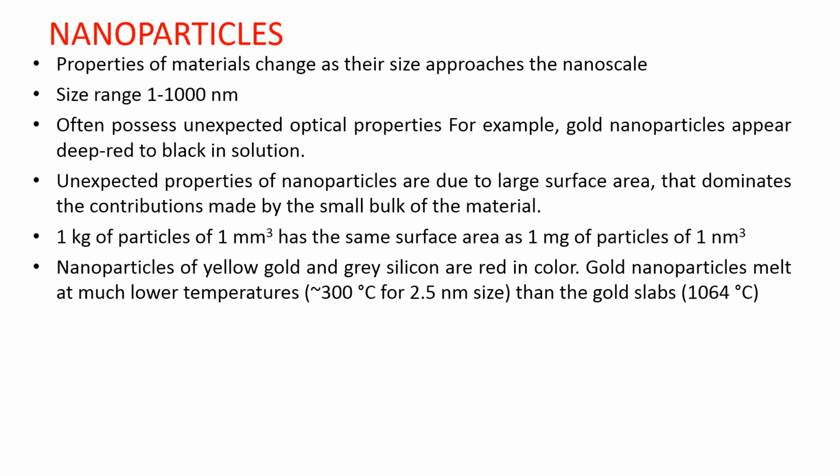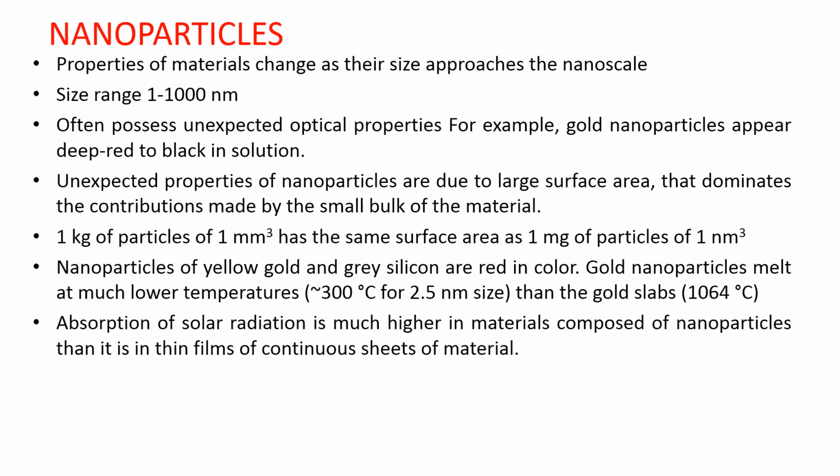Nanoparticles of yellow gold or gray silicon are red in color. Gold nanoparticles usually melt at a lower temperature, around say 300 degrees. But the entire gold slab melts at around 1000 degrees Celsius. So this is the change in the physical property, again because of the surface area. They even absorb solar radiation at a much higher rate compared to thin gold sheets or films. So nanoparticles can have wide application in solar panel designing as far as absorptivity is concerned.